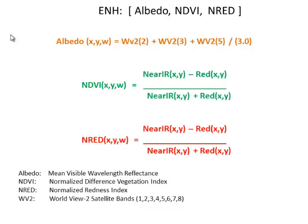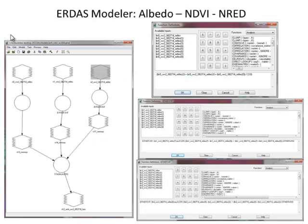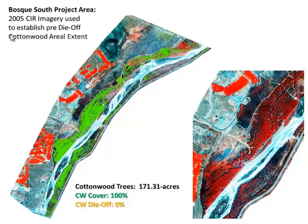Once the data was radiometrically corrected and converted to reflectance, I built a model based on albedo, which is the mean average reflectance in the visible. Used the normalized difference vegetation index, which is a measure of the difference between the chlorophyll absorption in the red wavelengths and the near IR reflectance. And then NRED, which is a measure of the redness, which really is more for the Tamarisk study than for this. And again, that's the ERDAS Imagine model that we built.